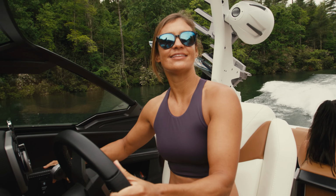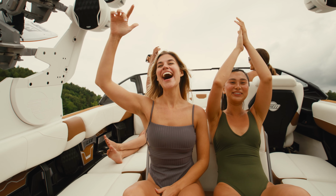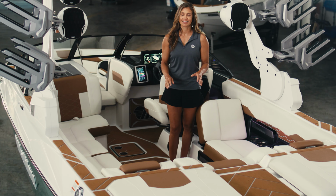I've owned several 23 LSVs over the years, and my friends and I have spent plenty of time in the lounge. But it's never been as stylish or luxurious as this. Malibu has seriously raised the bar here.